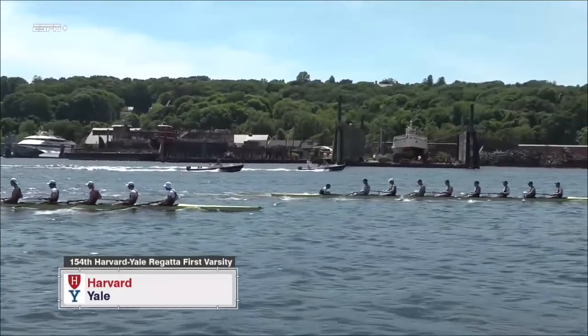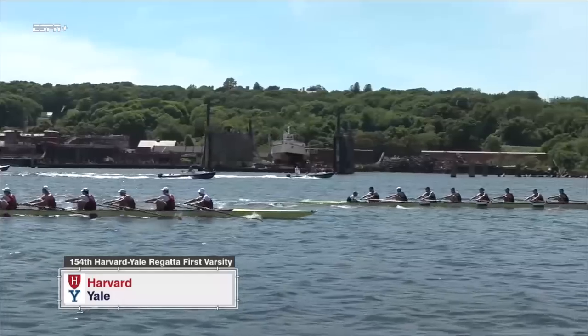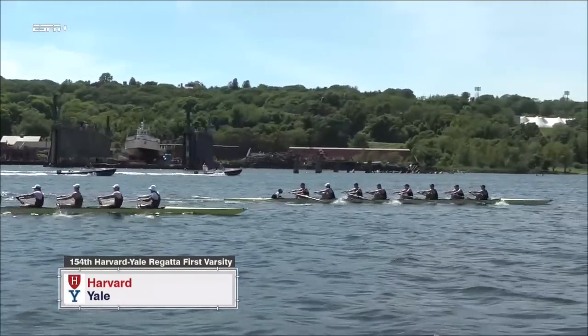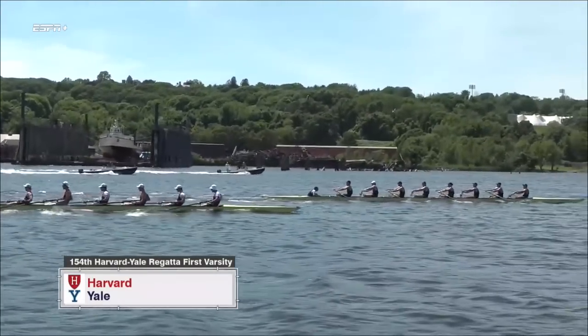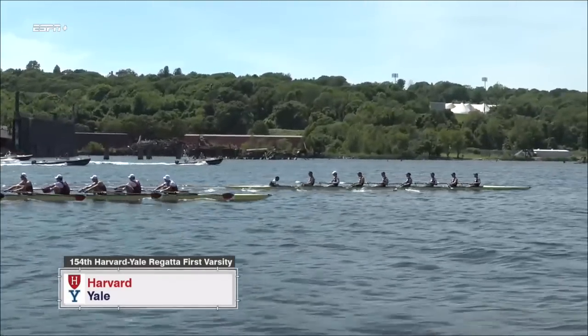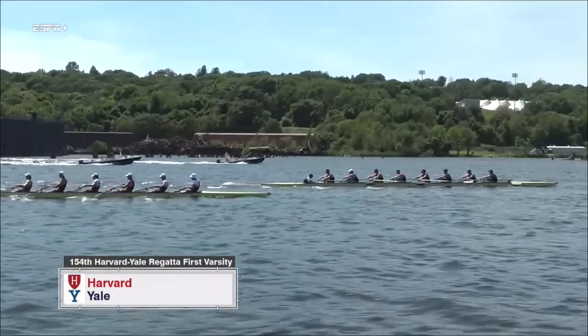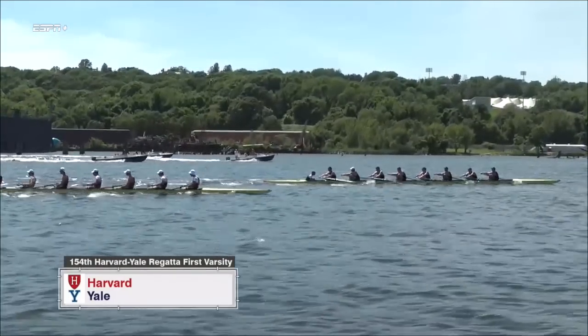You know, the water is going to be rough. You are going to get knocked around, but you need to minimize the gunnel roll at the back end. You've got to keep it very stable. It looks like Yale has been able to do that and is starting to get one length over Harvard. Yep, they took that last deck to sort of close the deal.